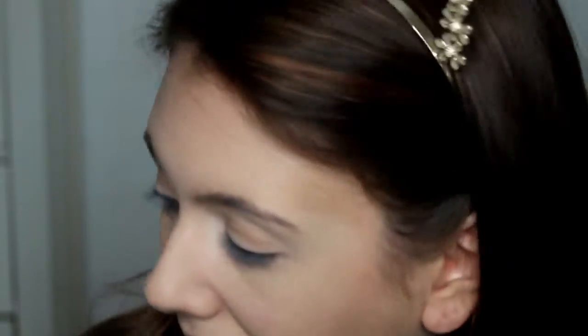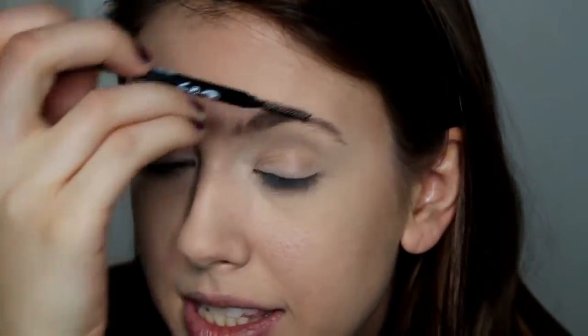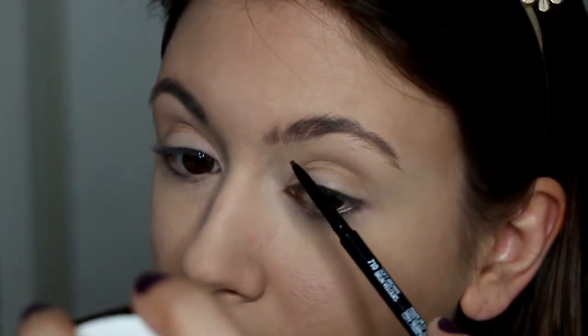So I am pretty excited. I'm excited to see how the shade is, if it's too ashy, because my brows are kind of naturally an ashier color, but with my new hair, I feel like a warmer color could look nice. So I'm gonna zoom you guys in and go for it.